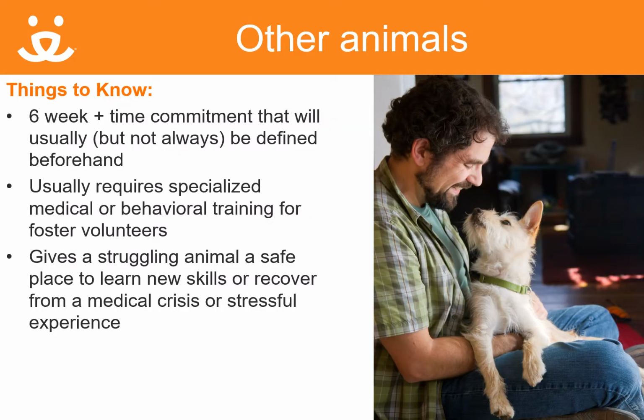A foster home can provide these animals with a much-needed safe space to learn new skills or stabilize medically in order to become more adoptable. In general, these animals will need a place to stay for at least 6 weeks. Sometimes, but not always, the foster period can last much longer for animals in this program.